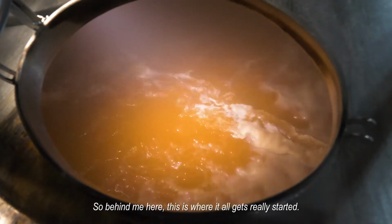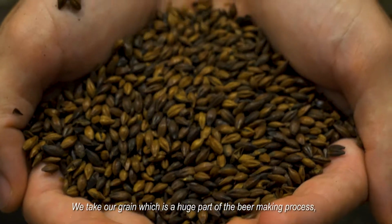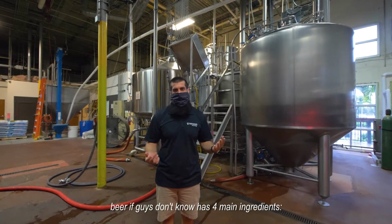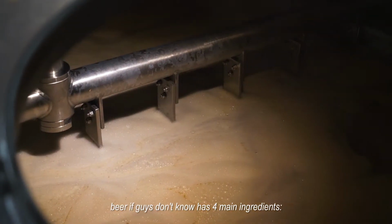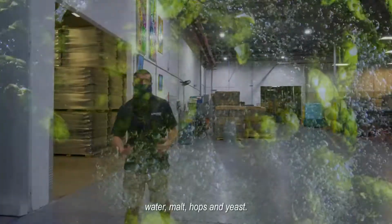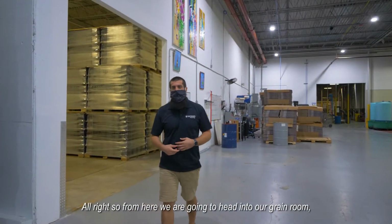So behind me here, this is where it all gets really started. We take our grain, which is a huge part of the beer making process. Beer, if you guys don't know, has 4 main ingredients. We have water, we have malt, hops, and yeast. All right, so from here, we're gonna head into our grain room.